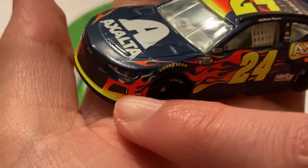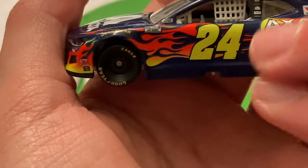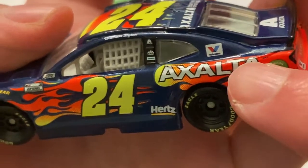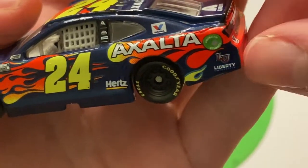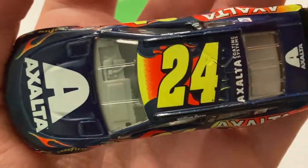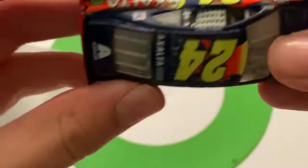You've got the yellow in the front here. It goes to orange, and then the orange goes to this yellowish color. Fades out to the classic 24 there. You've got another fireball coming from this way, a yellow fireball going to an orange flame. Some stuff coming out here. You've got another yellow flame right there. The number goes from yellow to a flame behind the 24. The side's the same as the other side, obviously. And then, oh, actually, it's not.